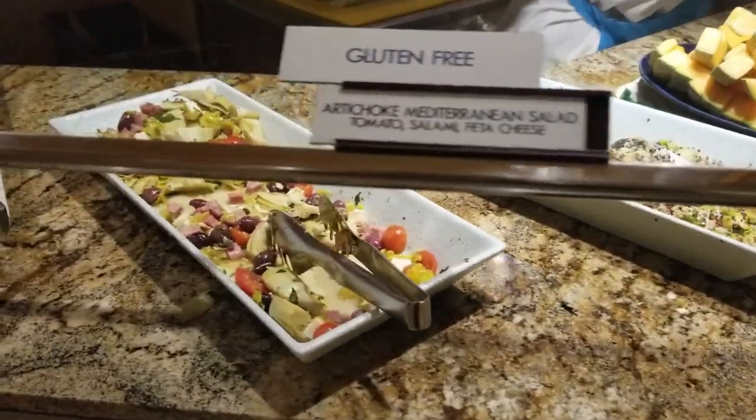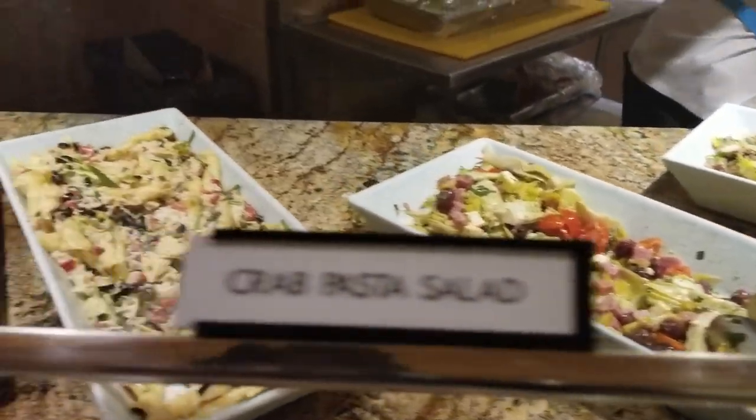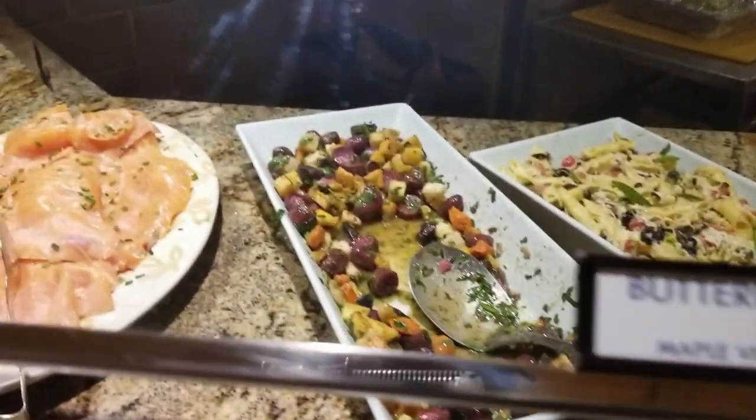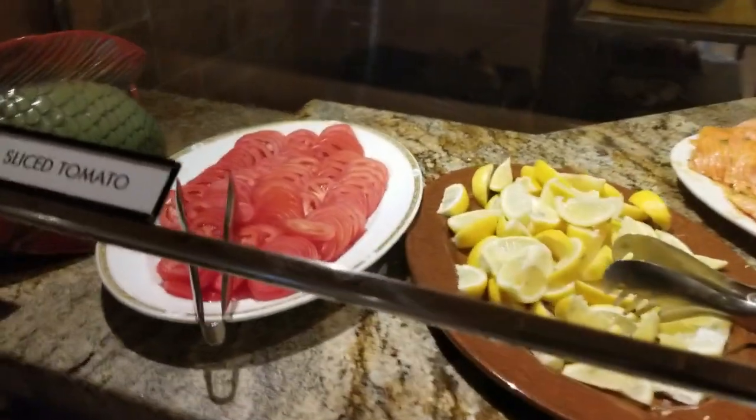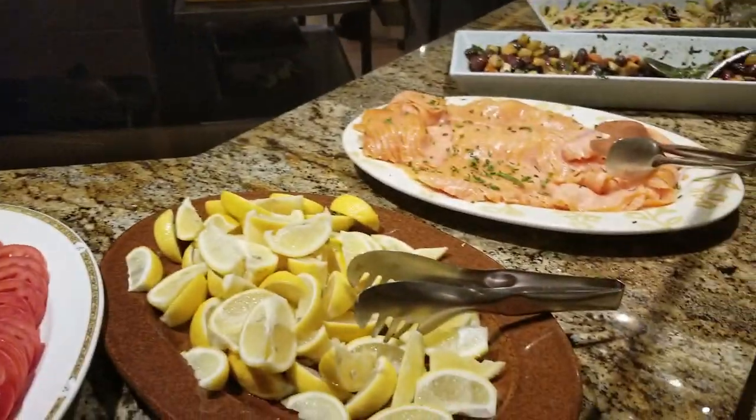We also got a nice little artichoke salad over here with some salami, crab pasta salad, butternut squash salad, some just sliced tomato on its own, as well as some lemon. And then I think a bit more salmon over there too. So that's good stuff. But here's the one I'm most excited about, is the seafood station.